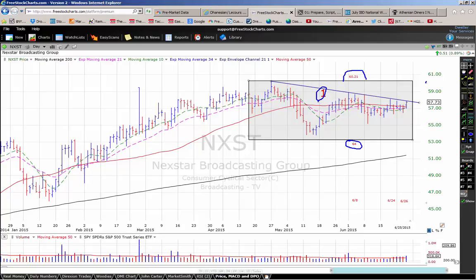We have been watching this trend line in Nexstar, and yesterday the stock failed at that trend line level, but it did trade higher trading volume than any down day in the past 10 trading sessions, and so it did put in a pocket pivot. I would watch Nexstar here. If Nexstar breaks above this trend line area, it would be a real good place to buy a first stage base in anticipation of a breakout in the 60.21 range.